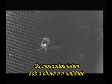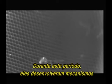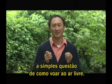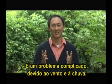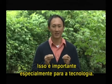Mosquitoes thrive in rainy and humid conditions, and they've been around for 200 million years, and in that time have evolved a variety of mechanisms to deal with such conditions like wind gusts and the rain. By studying insects, we can gain insight into the simple question of how to fly in the great outdoors. It's a difficult problem. There are wind, gust, rain, and this is especially important for technology.